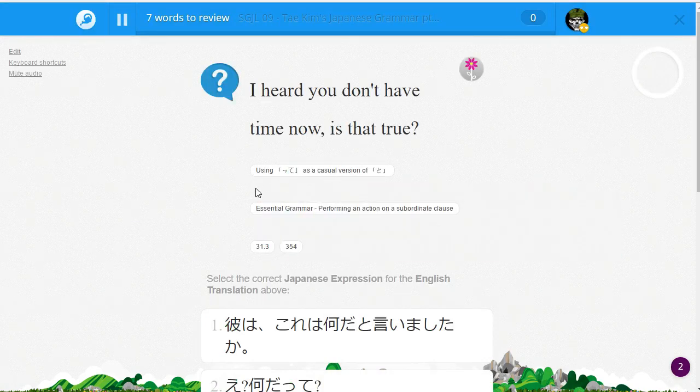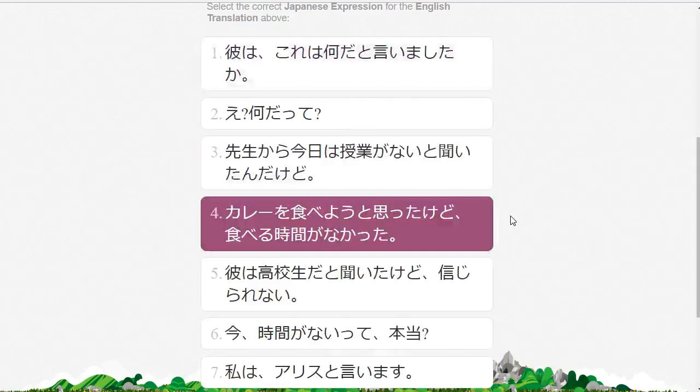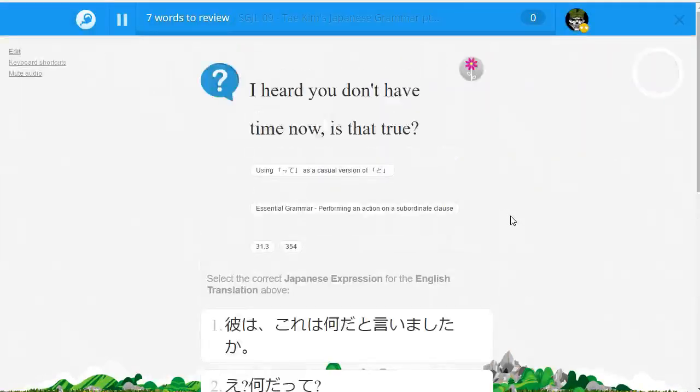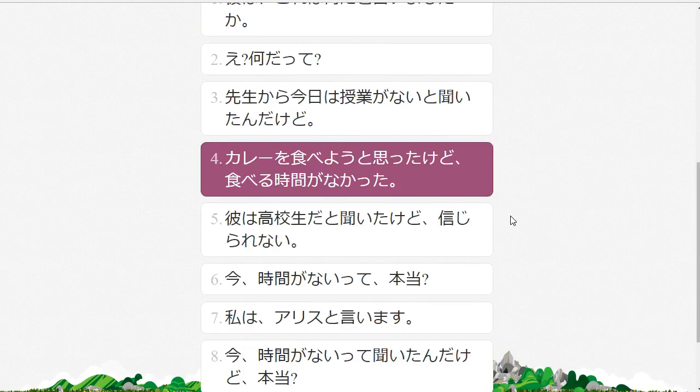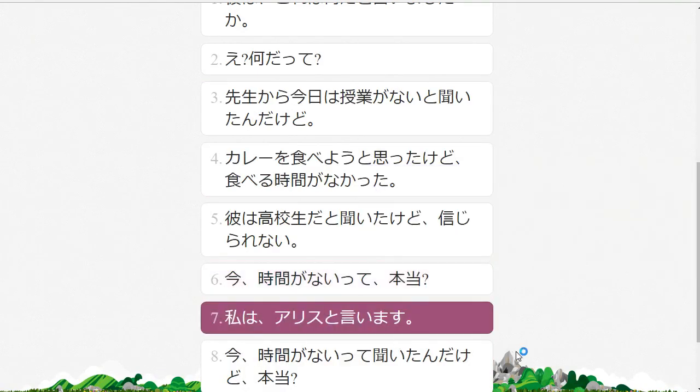All right, so now we've got using the te. So we know that when I do this, you want to use this te, and this is a reference in case you want to look it up. Okay. 今時間がないって聞いたんだけど本当？Now you notice which one is this case, but it was like the whole thing.